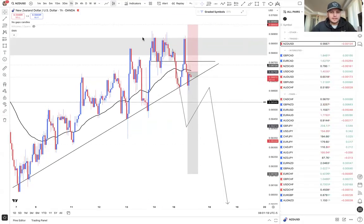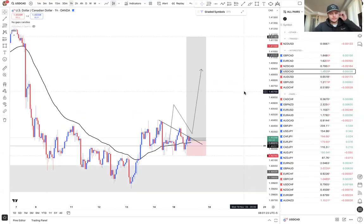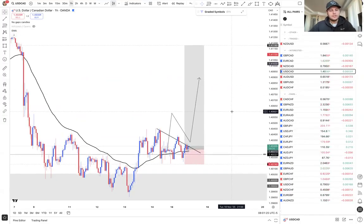Okay, USD CAD. Yeah, so USD CAD is basically in the middle of a continuation at the moment.